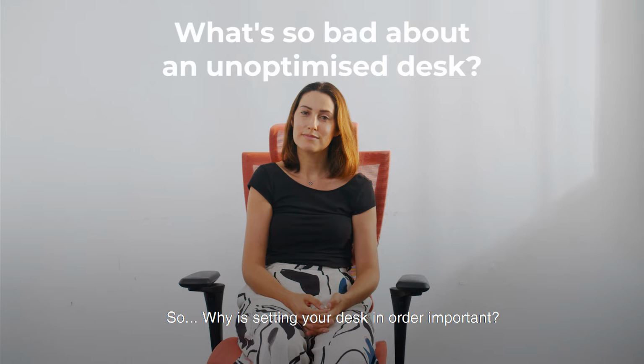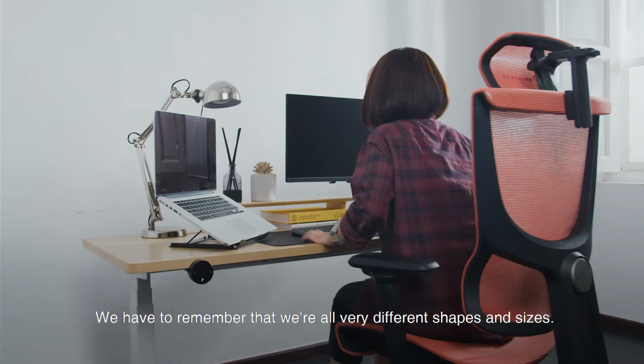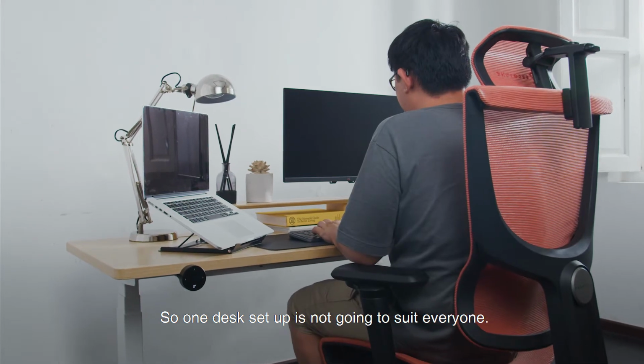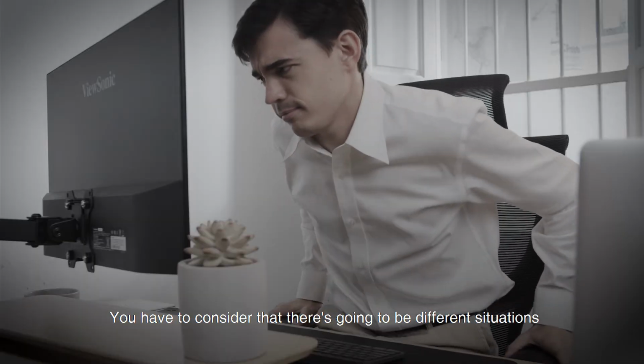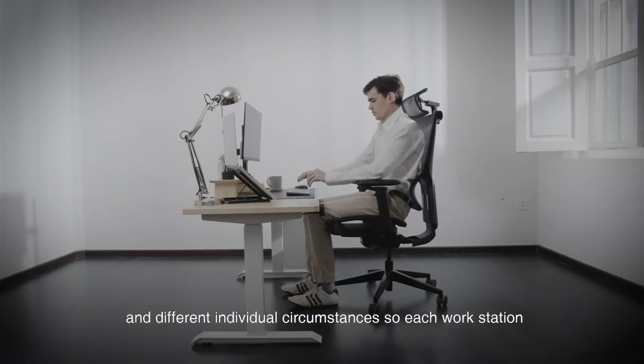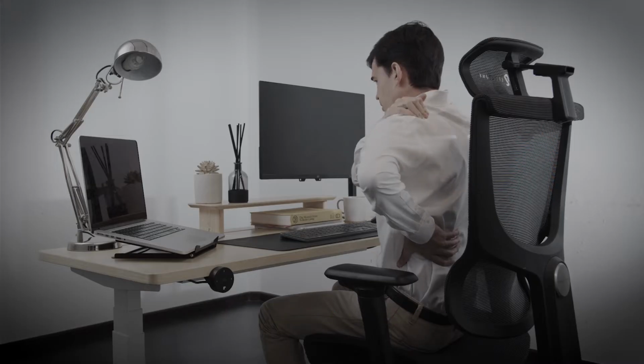So, why is setting your desk in order important? We have to remember that we're all very different shapes and sizes. So one desk setup is not going to suit everyone. You have to consider that there's going to be different situations and different individual circumstances. So each workstation needs to be set up to suit you as an individual.